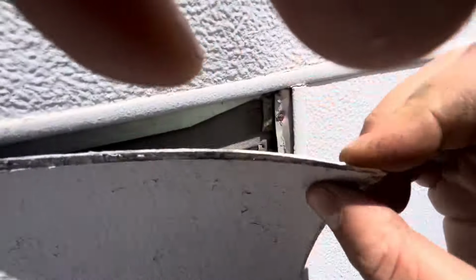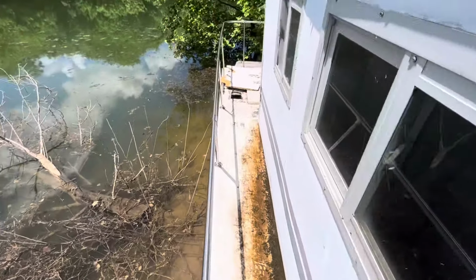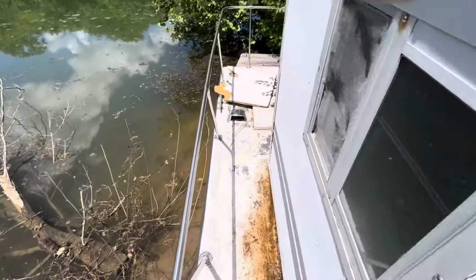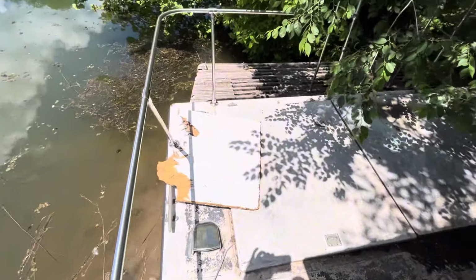Hey, be careful, girls. Ooh, look at that. That's aluminum. This is all aluminum, Gianna. You happy? Hey, do not go inside. Okay. I don't know if it's safe or not. I heard that. I'm not gonna fall into the water.